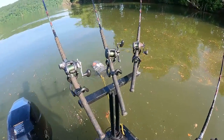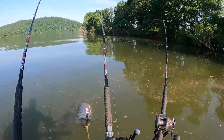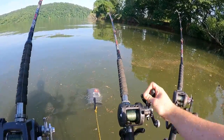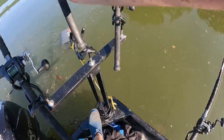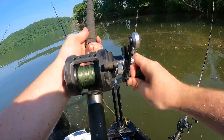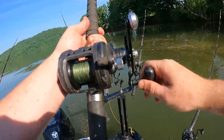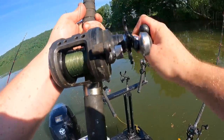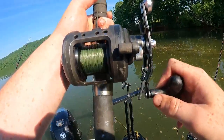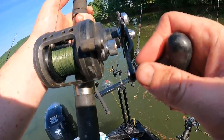See what happens. There he is. Yep. Fish on. Got him. Another one. Number four. Another little guy. Another little guy. Man, this is just a blast to come do if you got little kids with you. Or it is a little flathead. Heck yes.